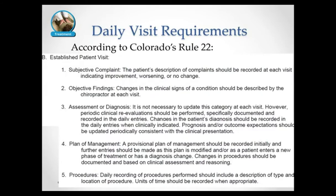And then finally, number 5 is the procedures. And this is where you outline what you did that day. You say, hey, today we did chiropractic manipulative treatment. We did eSTEM, and we had the patient do some stretching exercises. And you describe it. What kind of procedure is it? Where is it being done? Is time a factor for this particular procedure, such as it is with therapeutic exercises or manual therapy like trigger point? So this is where you capture that information.